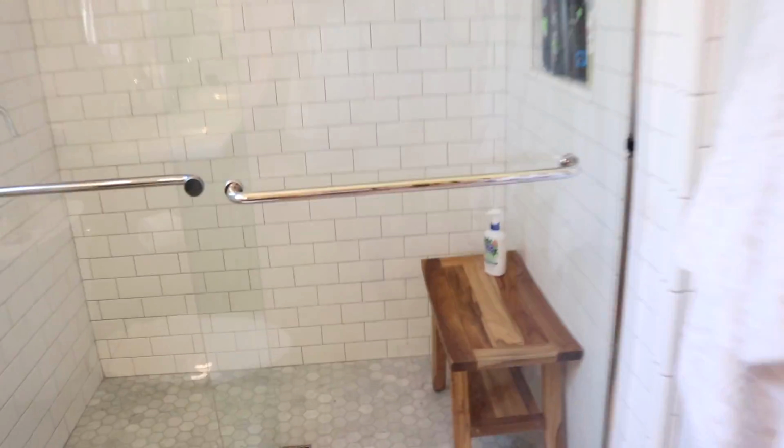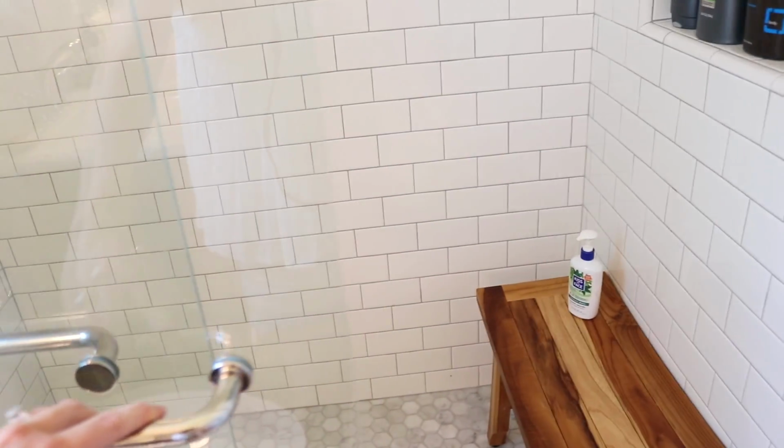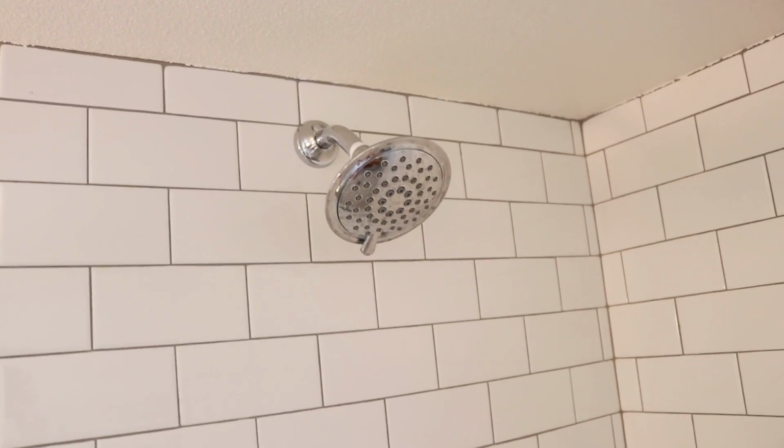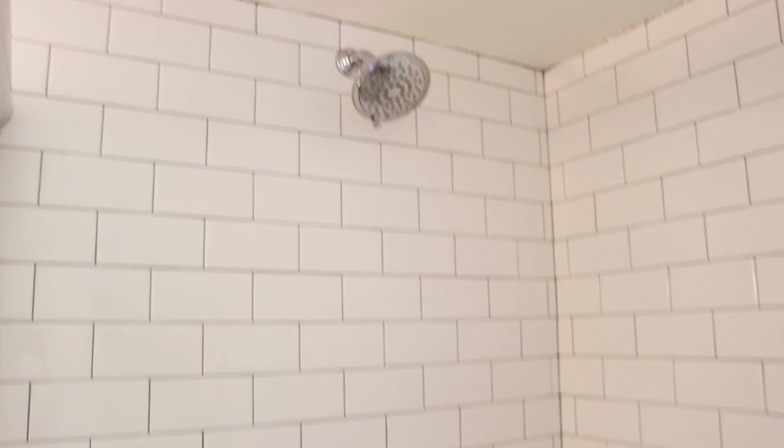I also really like the actual handles to get into the shower. It just feels very sturdy and like a hotel. And that's kind of always what we want when we're doing a remodel. So here is the actual shower head, and it's in the same style family as the faucets. Those just go together. They're like the shower kit.